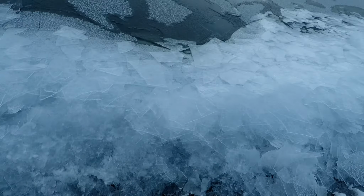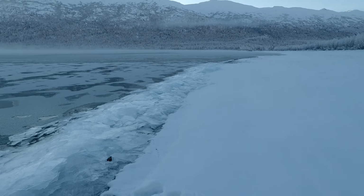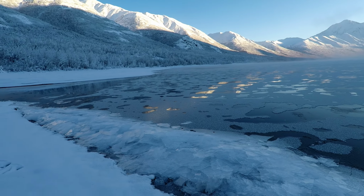Man, what a beautiful day to get to come out and fly too. Unfortunately, I was having issues with my batteries and I wasn't able to do any flying that day.